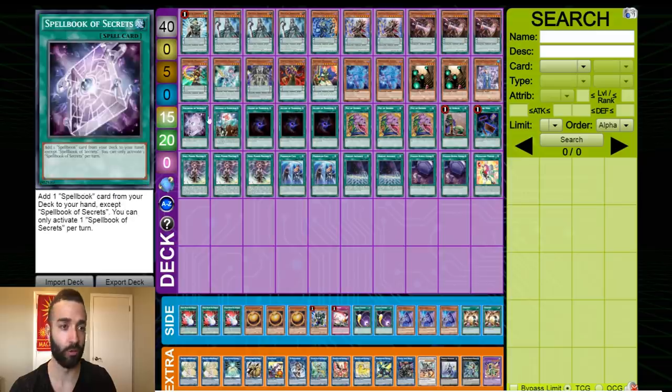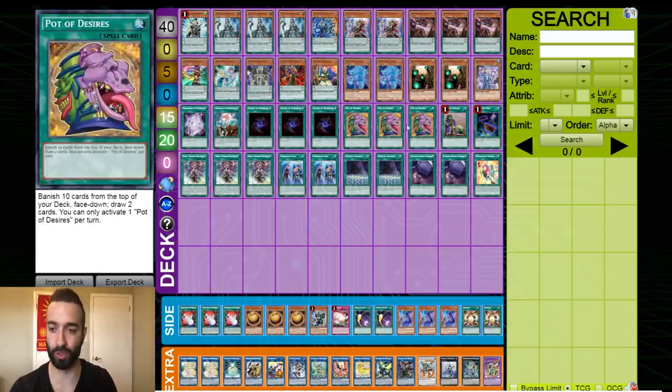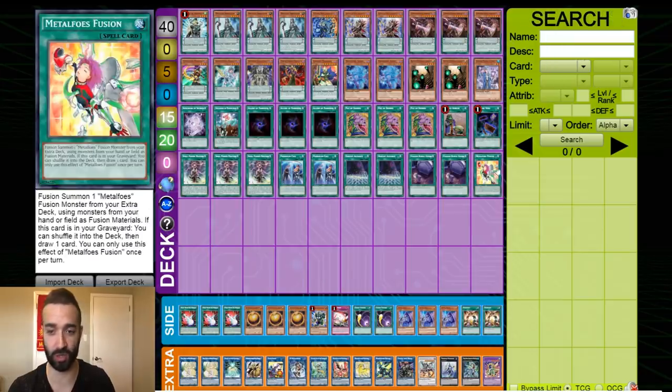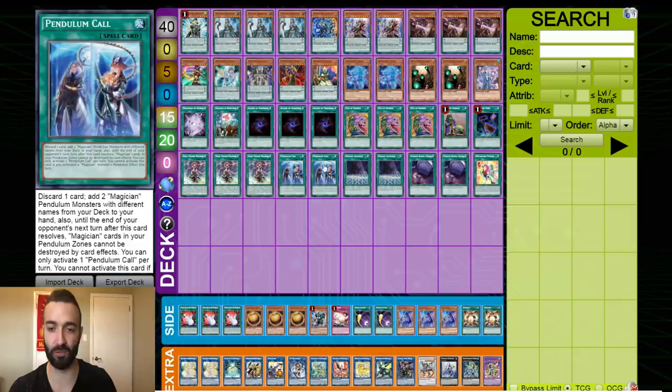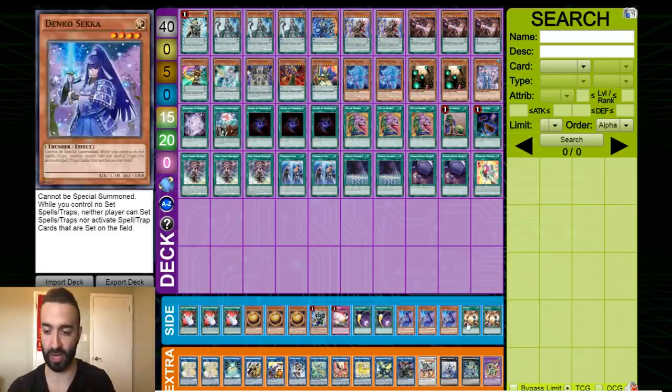Just 1 spell book, secrets, 1 knowledge, 1 blue boy. Just the perfect number. Triple Allure, triple desires, upstart into the void. Look at all this draw power. It's crazy. You have 15 cards, 18 cards, you have their draw power. Mastery, more consistent, 4 pendulum calls. Perfect number because you'd rather discard a fusion versus a pen call, a pen call. But if you have to pen call, a pen call, it doesn't matter. Side deck, I think perfect.